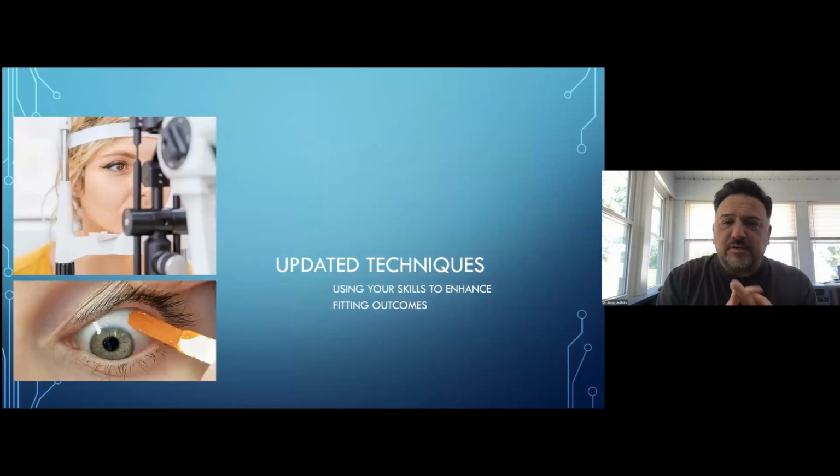So that's just kind of a quick summary of the fitting techniques and how you go through the process of, do I diagnostically fit? Do I want an instrument to help me? And again, I think based upon your volume, that's something that you need to decide. Do I invest in an instrument? Because an instrument will allow you to be more efficient.